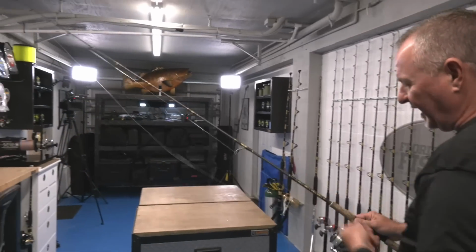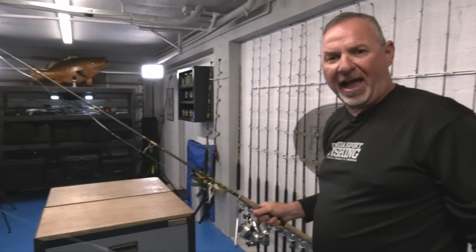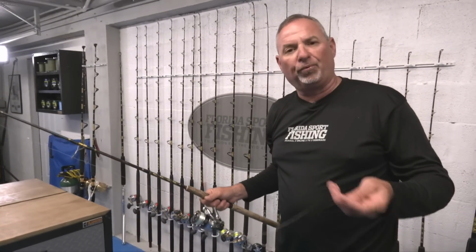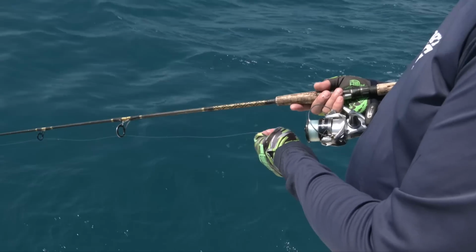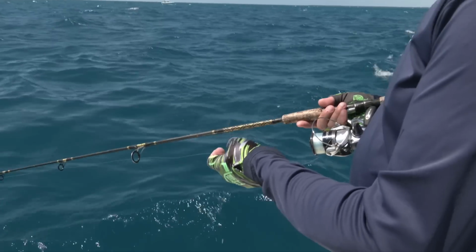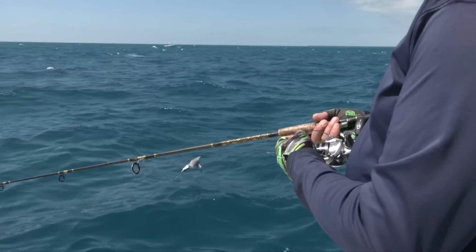The line itself is monofilament. It's not braid in this case. I don't need braid on this light spinner. This is really designed for feeding a bait back when there's not a lot of moving water, not a lot of current.